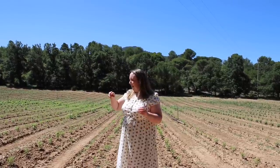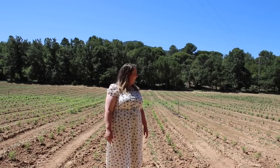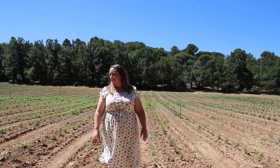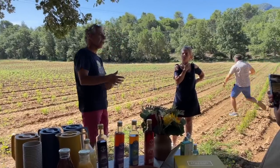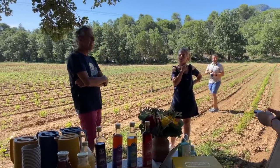You can see that the place is covered by insects and bees, things that I don't even know what they are. There's lots of butterflies as well, so they're all happy here in this little ecosystem in the middle of Provence.